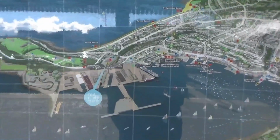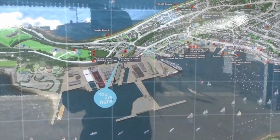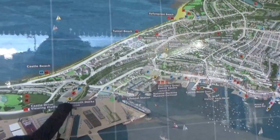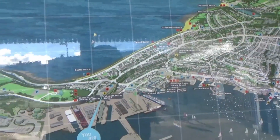So where we are right now is a map of Falmouth. So you walk out here, where my finger is. I guess we took, yeah, that's quite easy to get to really, isn't it?